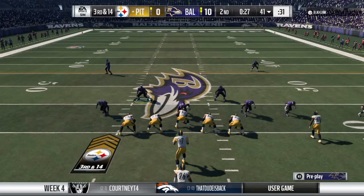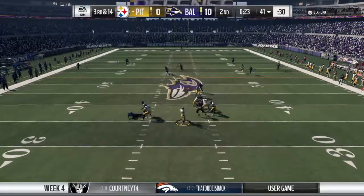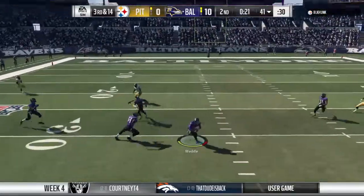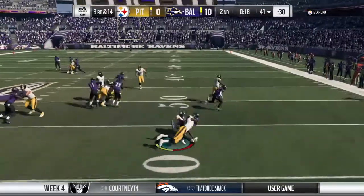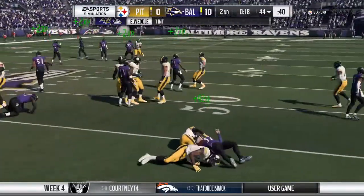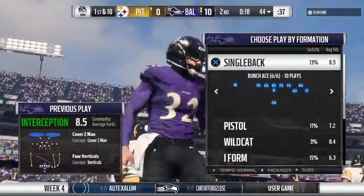And on the outside, they're playing press coverage. Now it's Roethlisberger. Going up top. And he fires one that's intercepted. Picked off by the longtime Charger, Eric Weddle. And his guys have got it back at the closing stages of the first half.